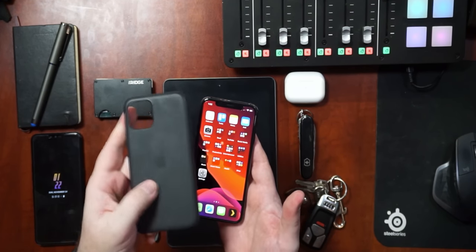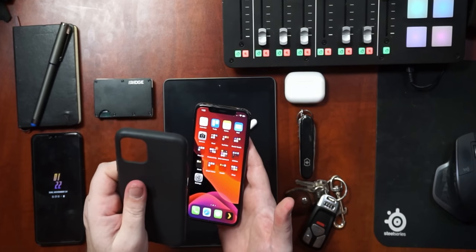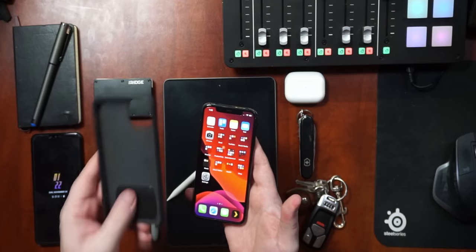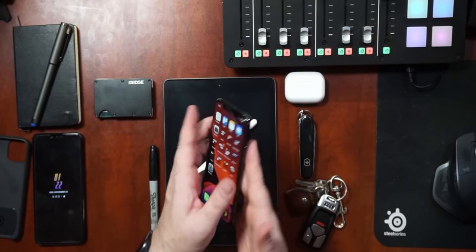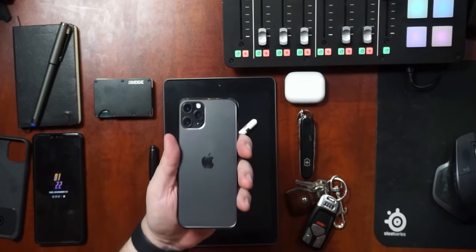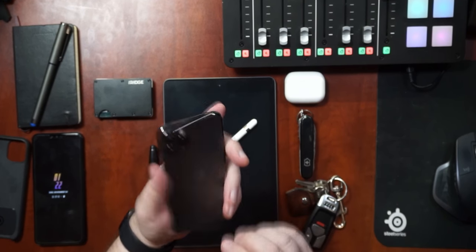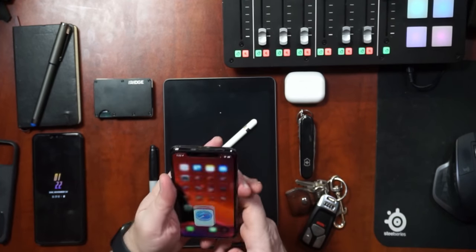It's held up pretty well in the couple of months that I've had the phone. So I like it quite a bit. This is from an old car mount that I don't use anymore because it broke. Of course, space gray iPhone 11 Pro, looking really nice, looking really slick. And I'm just happy that I have it.